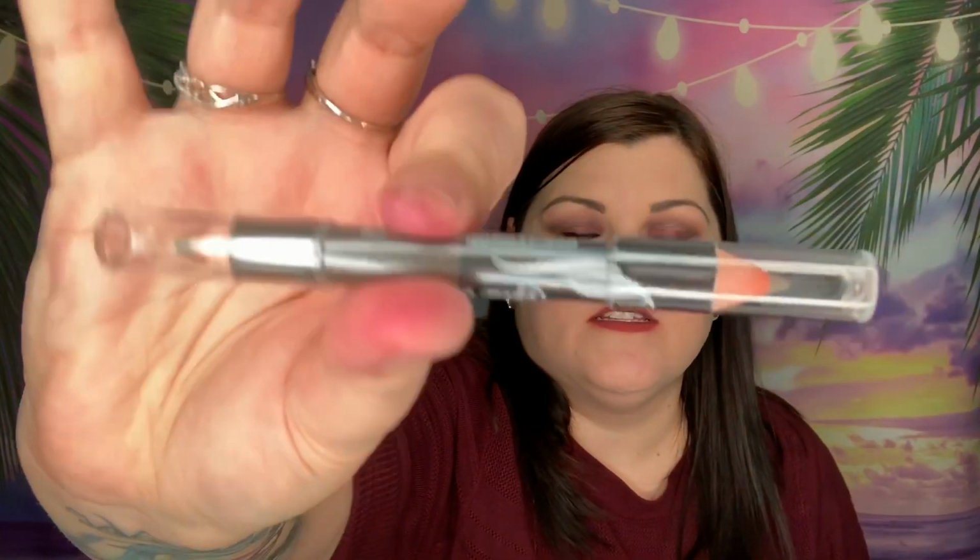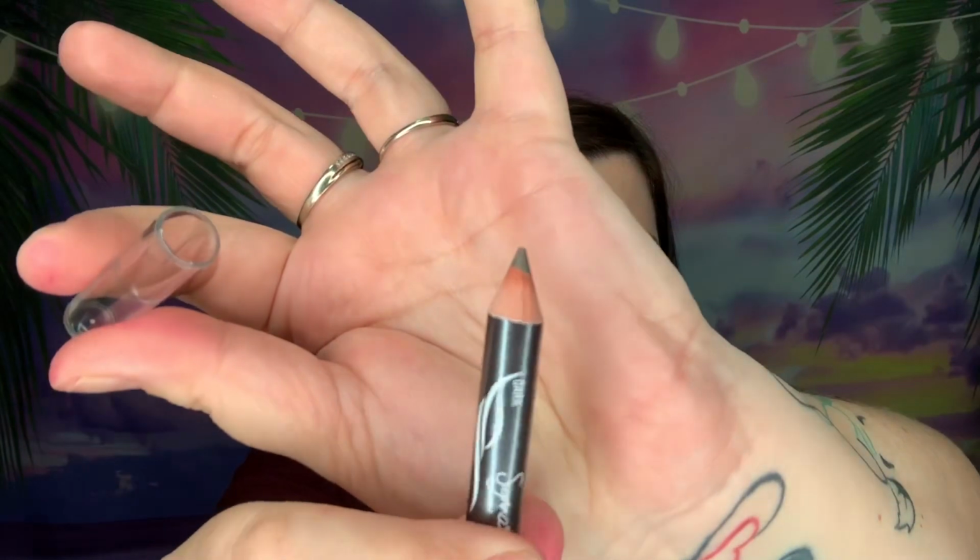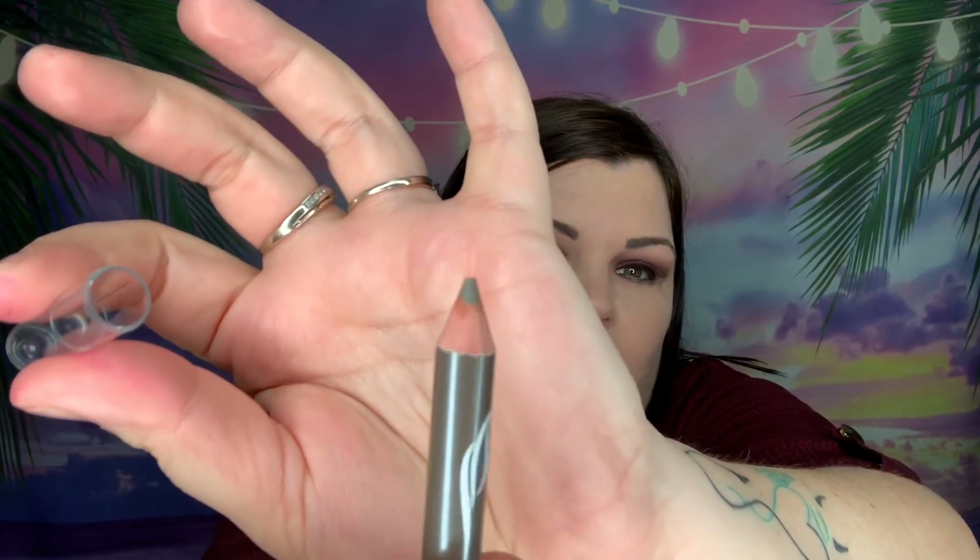So let's see what this looks like. All right, so there is the double-ended. The medium looks a little too light for me. I'm not going to swatch this, but let me take it off so you can see. That's the dark. And I'm very picky with my brow products because I like it to match my hair, and that's definitely too light.